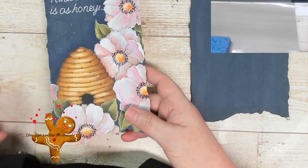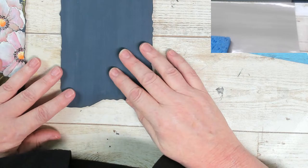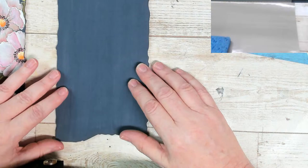So this is the surface that I'm working on. I really love this surface. This is the rustic tag. This one is a 4.5 by 10 inches. I love this one. I love the shape of it. I think just because it's not perfect, that appeals to me.